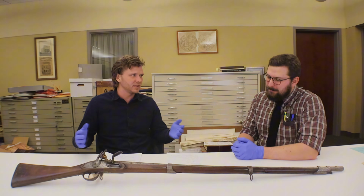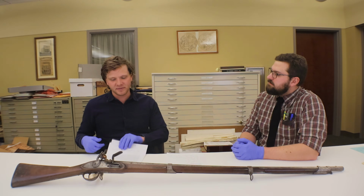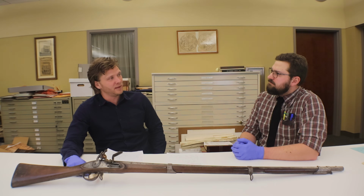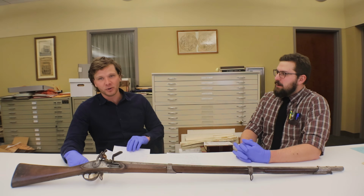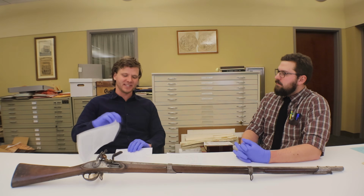But he invents the cotton gin in the 1790s, and in 1798 he's actually given his first government contract, even though he has no experience with guns. But if you can make stuff, why not? If you can make a cotton gin, you can make a gun, right? And so he had little to no gun making experience when he gets his first contract in 1798.